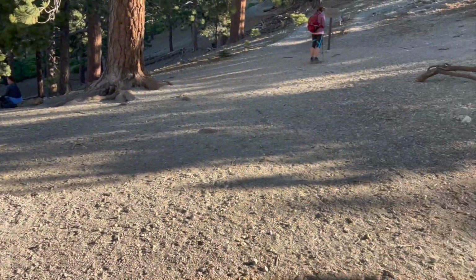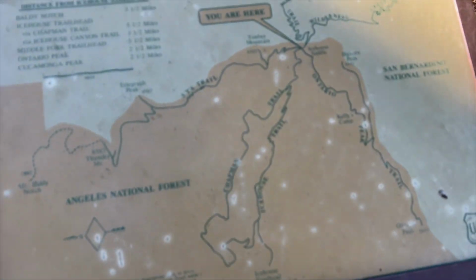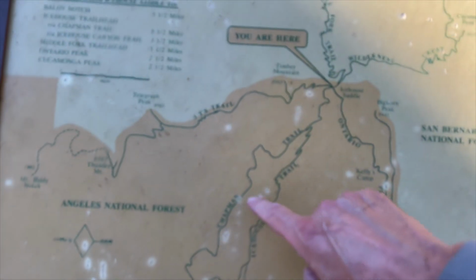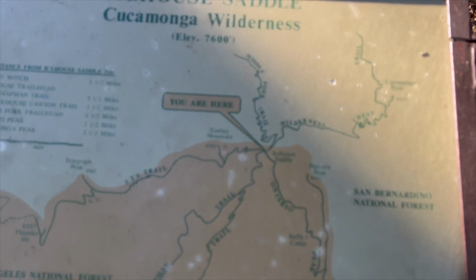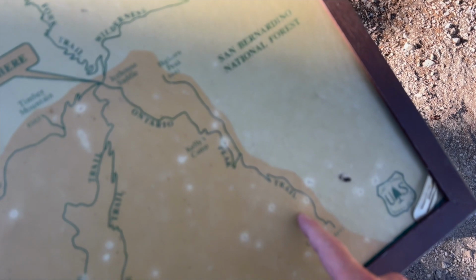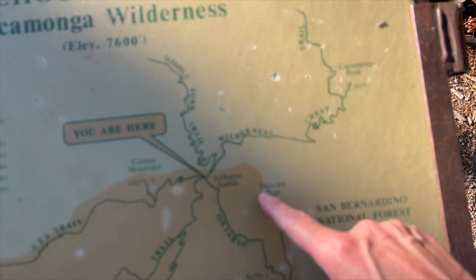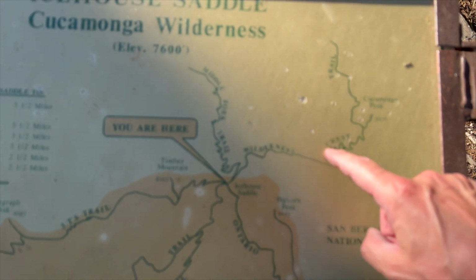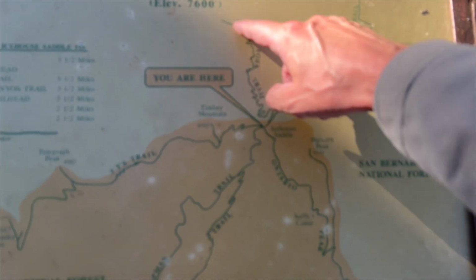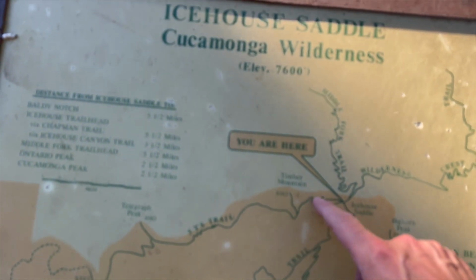This is a major junction for a bunch of different trails. Here's Icehouse Saddle coming up here, or Icehouse Canyon coming up here. So we are here. From here you can go to Ontario and head back to Bighorn, and then go across here and go up to Cucamonga Peak. I did that. That's a nice full day. There's some other trails here. I'm going to go down the Three Tees Trail.